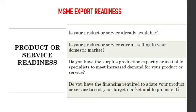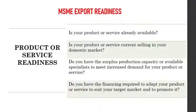So is there a way where if we have to produce in excess, now, a certain demand, maybe all this while you have been producing maybe 1 ton or 3, now if it jumps to 10, will you be able to do that? And then finally, do you have the financing required to adapt to your product or your target market in order to promote it? So under product or service readiness, your answer to these questions is important.